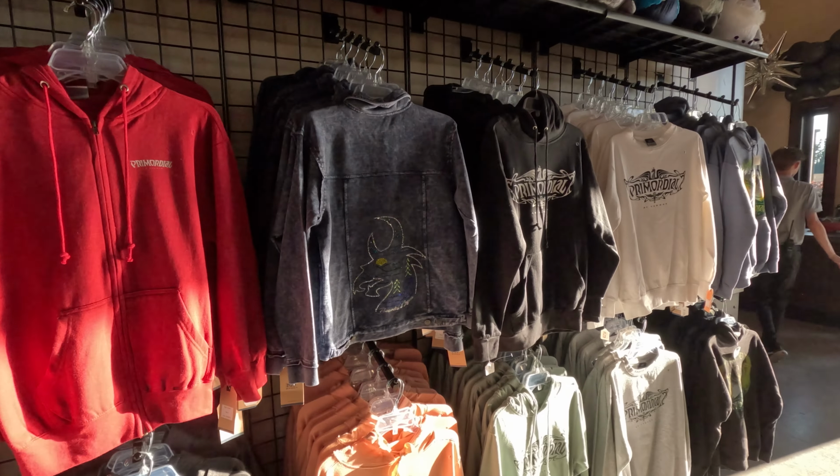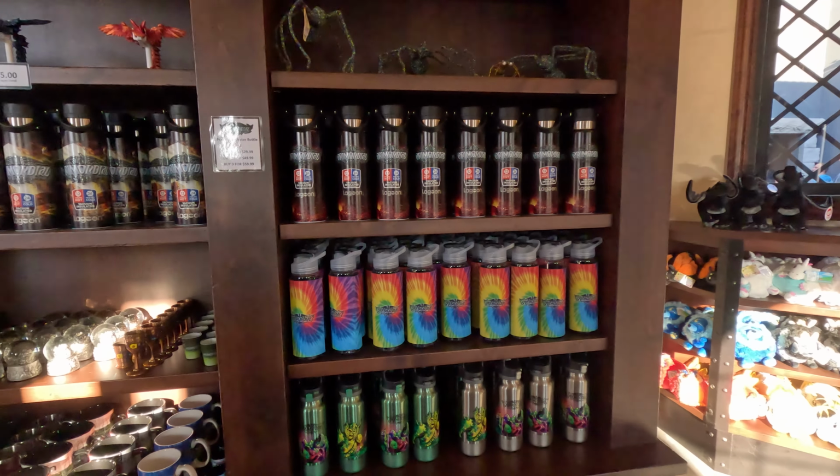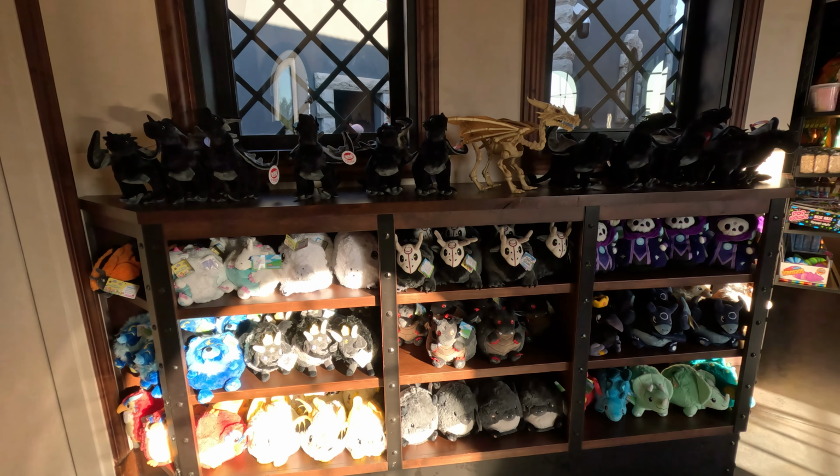The thing I really like about this store is that it's completely Primordial themed. So it just feels really cool because you just went on the ride and there's not a bunch of other stuff. It's just completely Primordial themed. It's great. Come check this out. They've got a lot of towels and shirts and cool mugs and some really cool little stuffed animals that are like the creatures that are in the ride.